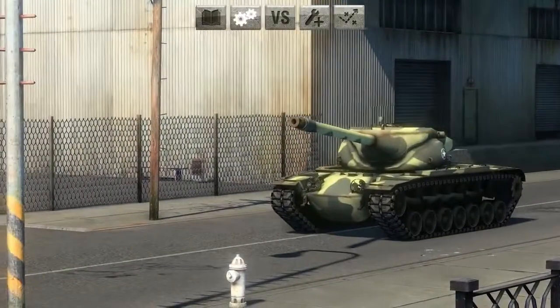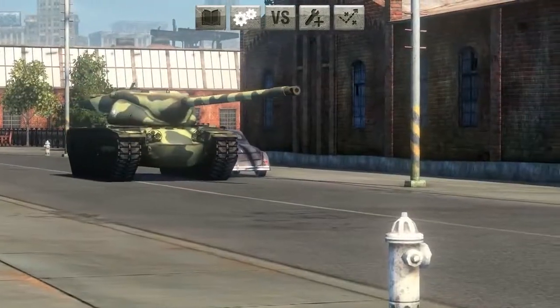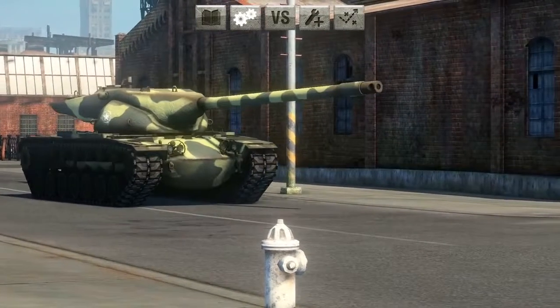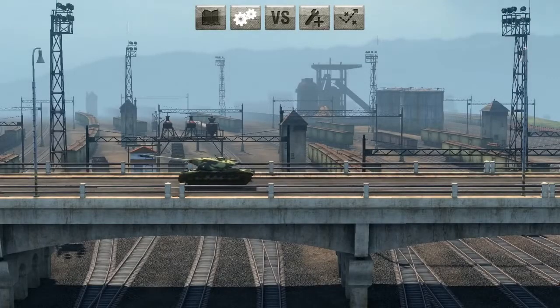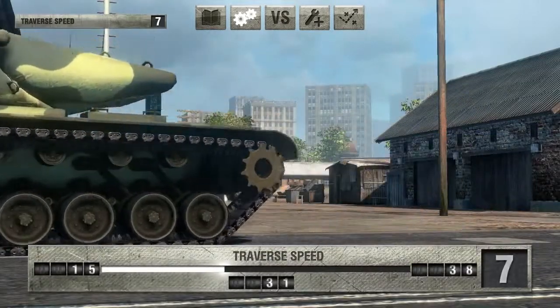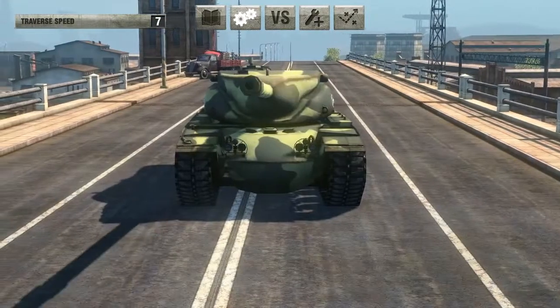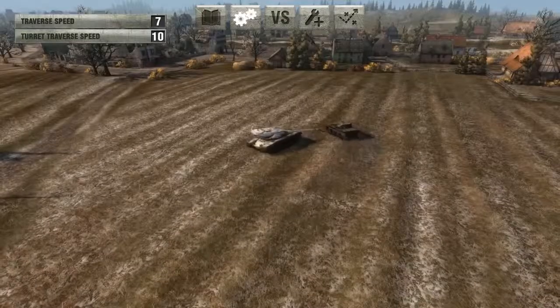In World of Tanks, the T57 is a Tier 10 heavy tank. Let's compare its operational and physical characteristics to the other Tier 10 vehicles and evaluate them. The best rates will have 10, whilst the worst rates will be marked with 1. The suspension traverse speed is 30 degrees per second. It's a pretty good rate for a heavy tank. The turret traverse speed is 36 degrees per second. This is the best rate among the Tier 10 heavies.